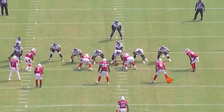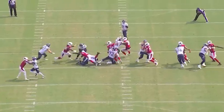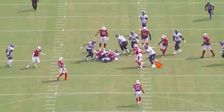Back up against the Titans. This is a lot of 2021 film because that's when he was playing linebacker, and that's what the reports have been the Giants want him to play. So I just want to put him there. Here it's not affecting the play, but just playing his gap. And you see him be able to dip, slip that block.